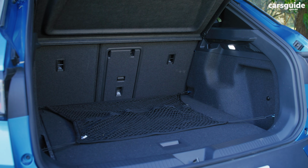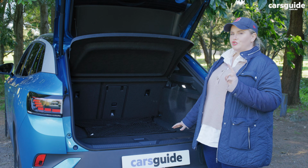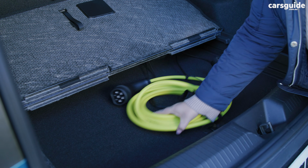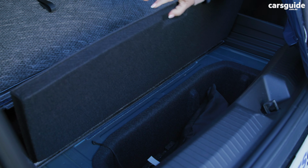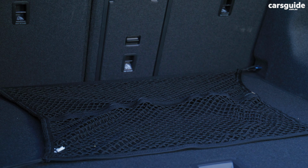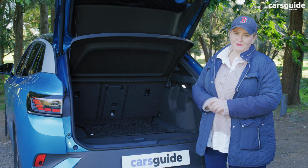You get a really good boot capacity in this at 543 litres, and I like that the floor has 2 adjustable heights. On the top position, you get a handy space underneath it for any cables, but underneath that there's another compartment for the tyre repair kit. You also get a powered tailgate and a handy stretchy luggage net, and overall this has been a very practical boot space for my family this week.